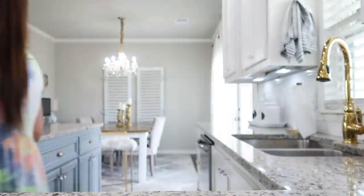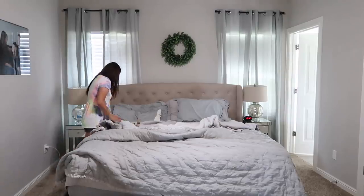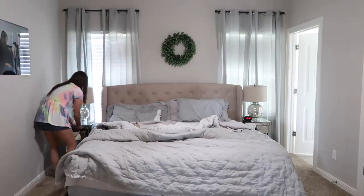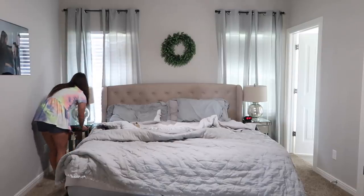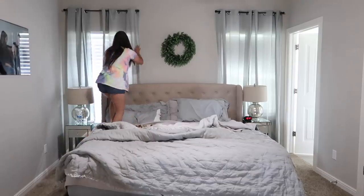So we're going to head into my master bedroom. These are the curtains I'm going to try it out on because they drive me crazy. We open and shut these a lot because we like to close them at night and then open them up in the morning. Excuse my bed, I haven't made it for the day. I promise I'll make it here in a little bit.